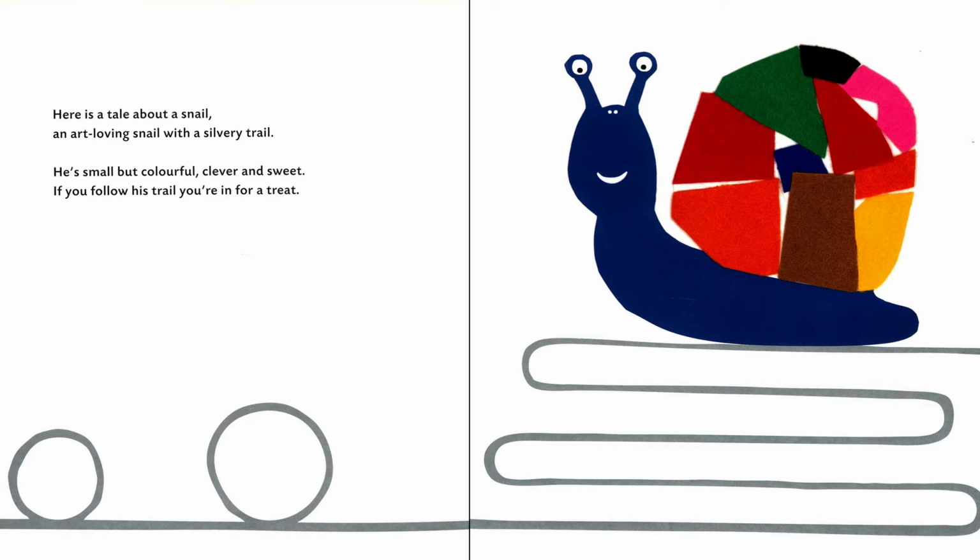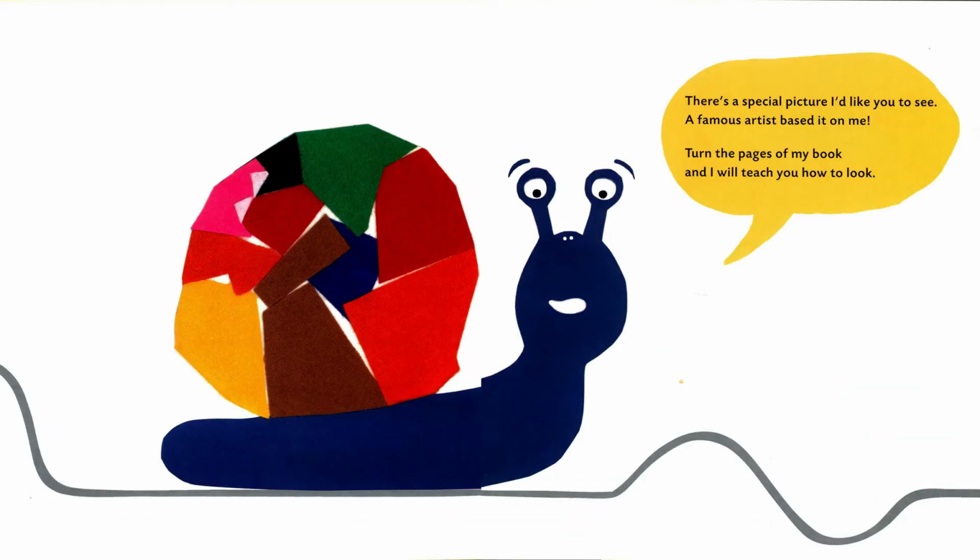Here is a tale about a snail, an art-loving snail with a silvery trail. He's small but colorful, clever, and sweet. If you follow his trail, you're in for a treat. There's a special picture I'd like you to see. A famous artist based it on me. Turn the pages of my book and I'll teach you how to look.